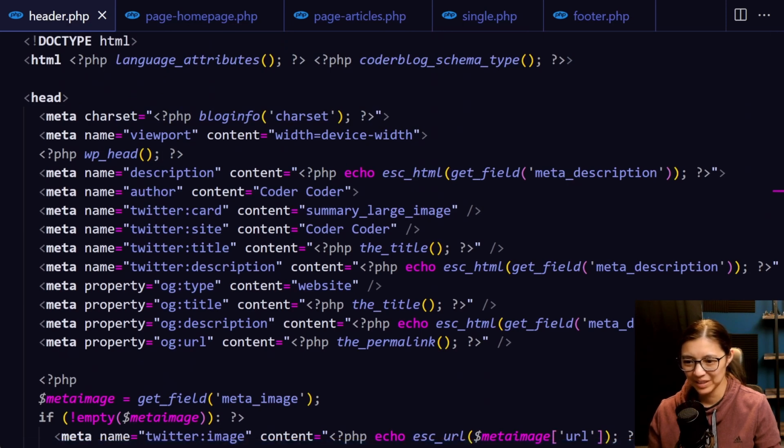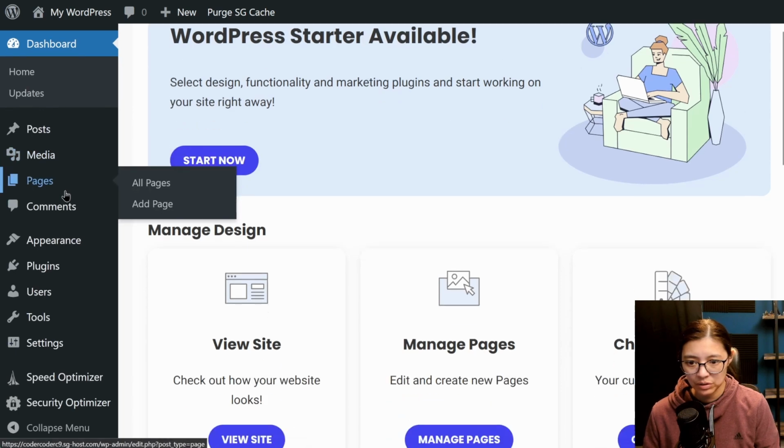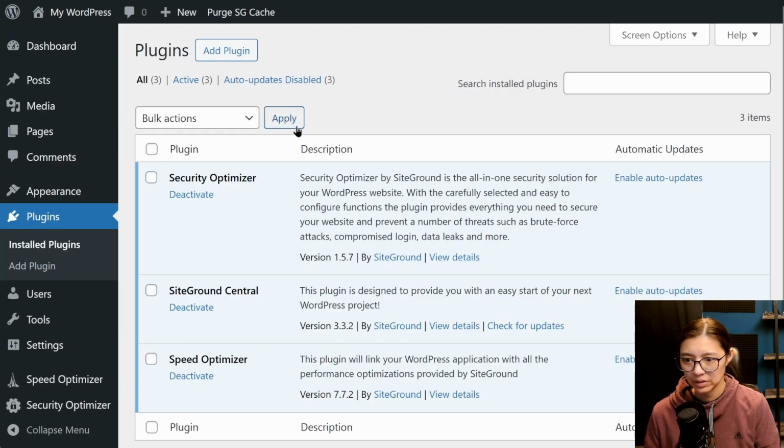All right, so let's get back to migrating from local to production. Alrighty, so to migrate from our local to our production WordPress websites, we're going to be using a free plugin called WP Vivid, and we are going to need to install it on both local and production environments. So right now I'm on my production WordPress site on SiteGround, so let's go install the plugin on here first.